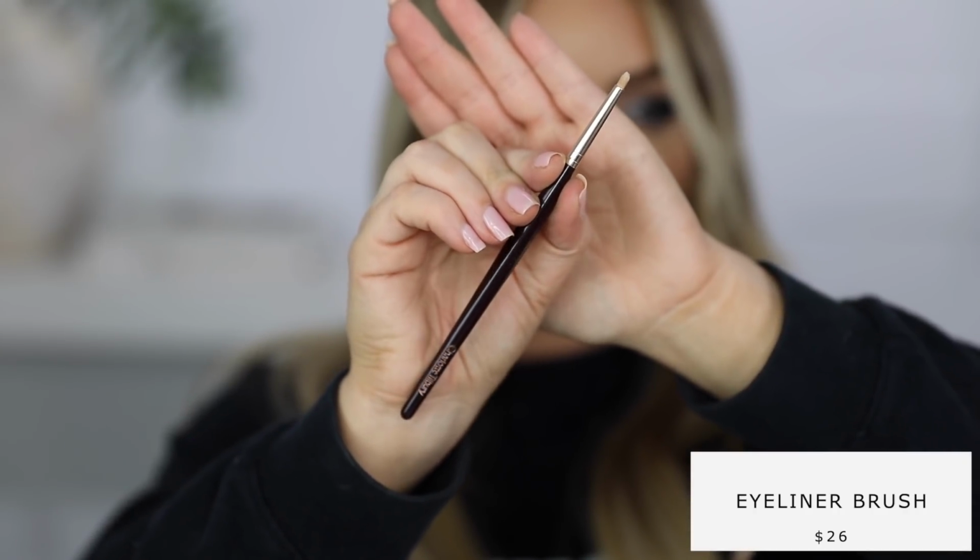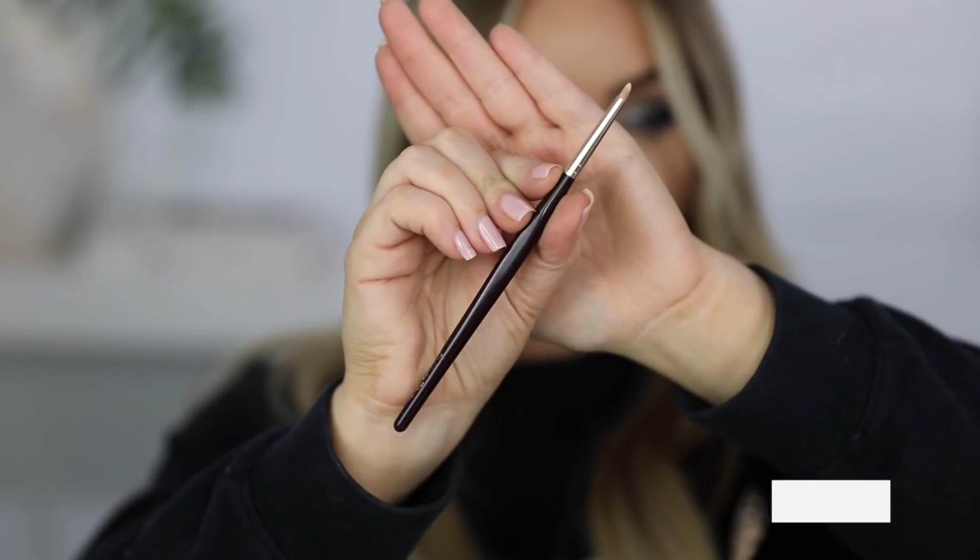Last but not least, for eyeshadow brushes, I have the Charlotte Tilbury eyeliner brush, which I don't use for eyeliner at all. This is too thick for me, but I like this for my inner corner highlight or up here highlighting my brow bone. I'll use it to highlight my nose to give that little exclamation point. I'll use it to highlight my Cupid's bow, just for little small areas like that.